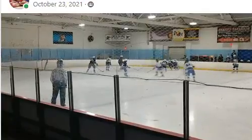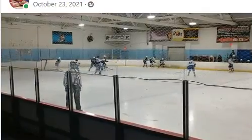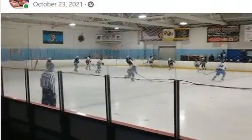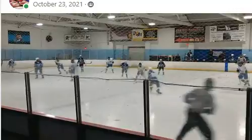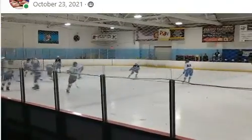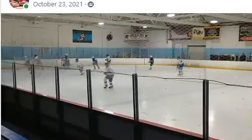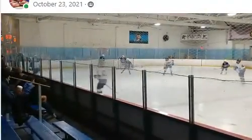91 gets the puck off the faceoff. Puts it back to the point, 17. 17 tries to get it in deep to the corner. He can't, he has to take possession back. 91 in front of the net with the puck. Shot, oh, I don't know where that went.